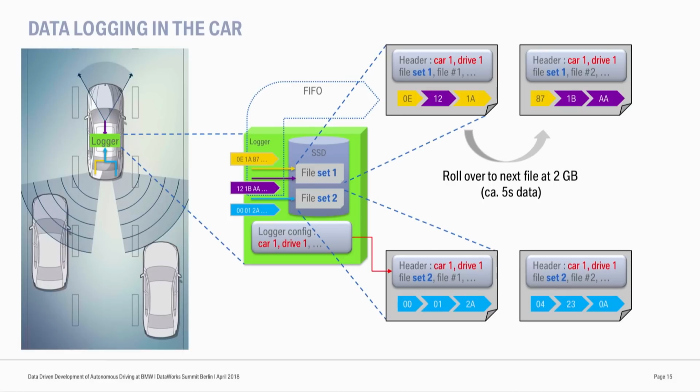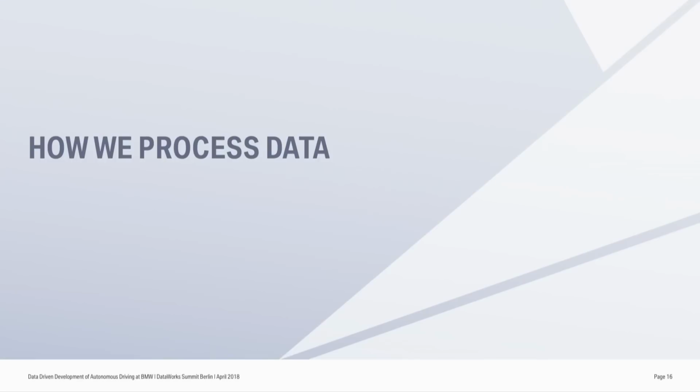What's also important to mention here is to give you an idea of how many files we create. One file, 2 gigabytes, contains 5 seconds of recorded data, something like that. So if we're driving around for 1 hour, you can calculate yourself how many files that's going to be. Quite a lot. And of course, not just one file set, but we have multiple file sets, and that's just an abstract thing to show here. It's even more complex in the real scenario.